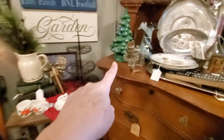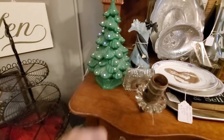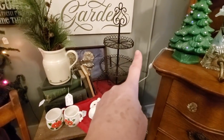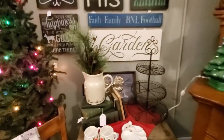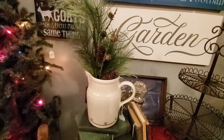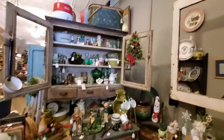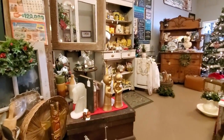This is a tiered tray. I actually had this little tree, which will sell tomorrow. I still think it will sell the first day I have it out. I bought this tiered tray at Goodwill, and I decided I liked it there, so I'm going to put some stuff on that. I added some more greenery here to this little pitcher. Still just trying to intermingle some Christmassy things into the already okay displays that I'm not changing up.